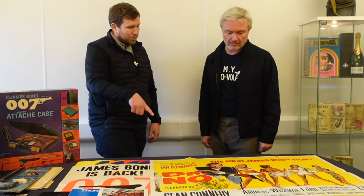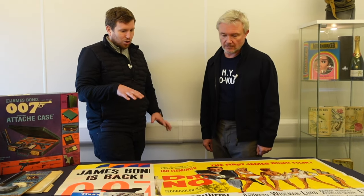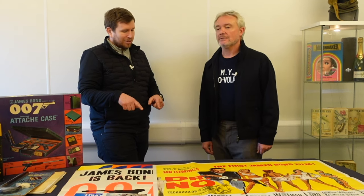What you also find on posters is that the first colour always to fade is red. So if you're looking at a poster, always look at your reds first, because UV does damage to red first. You can see how deep these reds are on it. A lot of other Dr. No's you'll see will have a more orangey red.